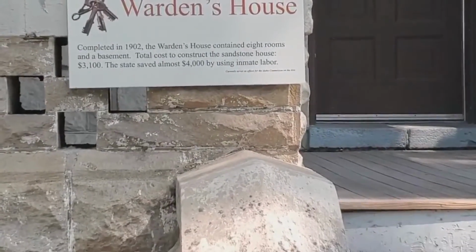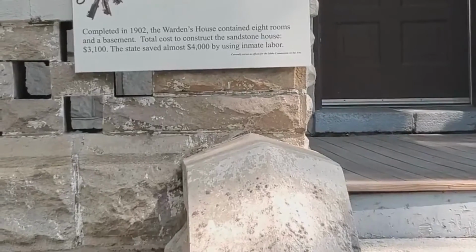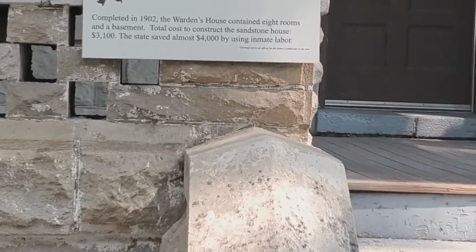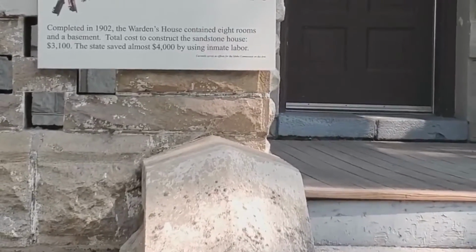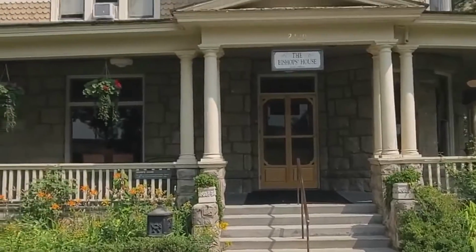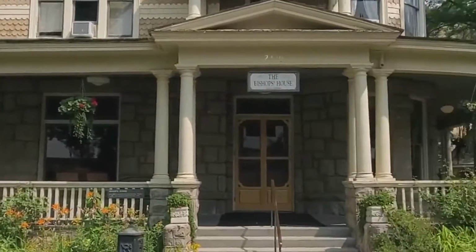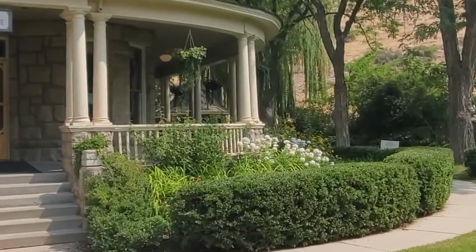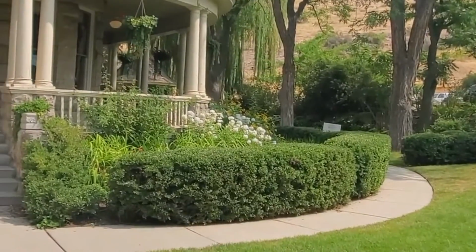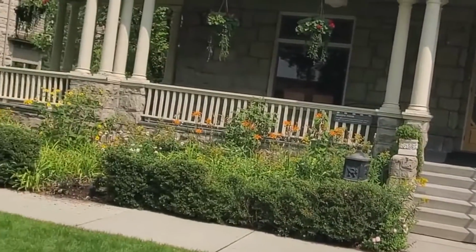Was completed in 1902. $3,100. Because they used inmate labor. The bishop's house. It's closed, so can't go inside.